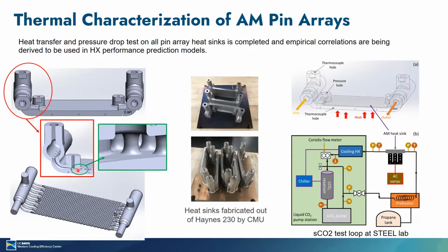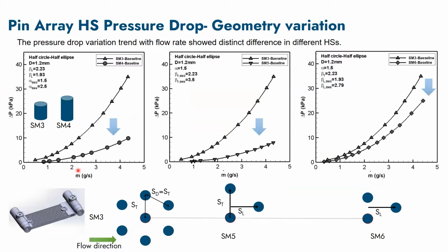So this slide shows, for example, the comparison. If we have those pillars in the core, taller or smaller, placed close to each other or sparse from each other, there is an effect that causes either higher or lower pressure drop. These three plots compare the pressure drop. For example, in the very left plot, when we increase the height of the pins, the pressure drop goes down for a certain mass flow rate. I'm not going into the details for the other plots.